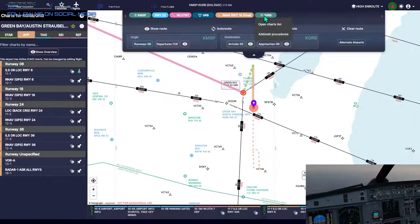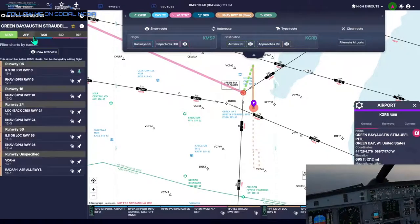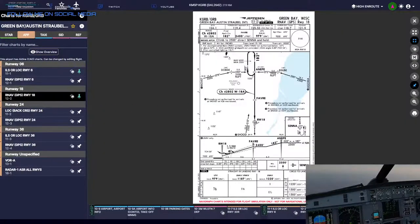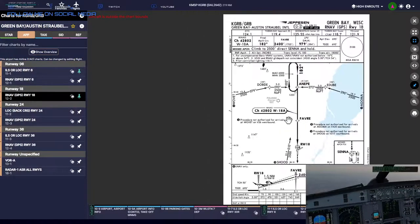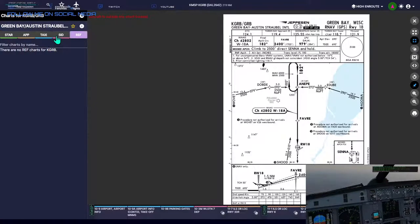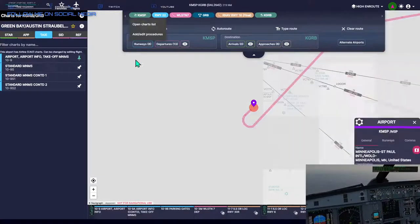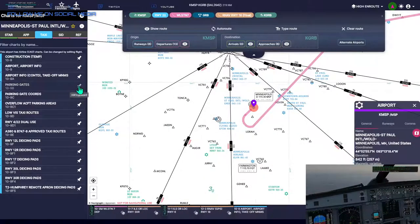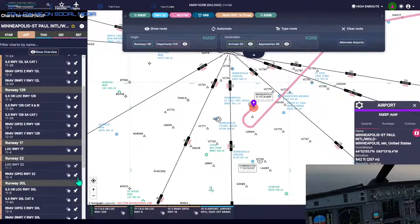Delta 2377, turn left heading 230. Sun Country 3059, turn left, heading 230. Green Bay, Wisconsin. Walker 1108, turn left, heading 230. Air Canada, American 2846, contact Minneapolis approach 135.47. 135.7, heard it.